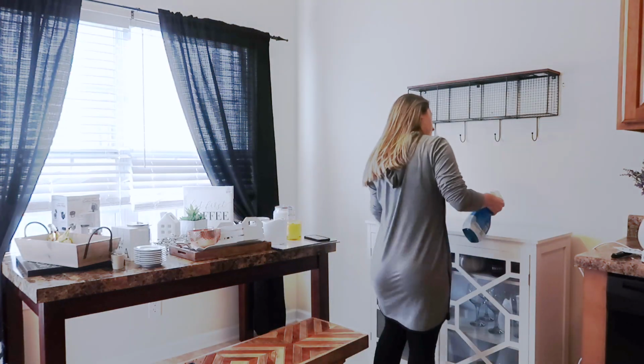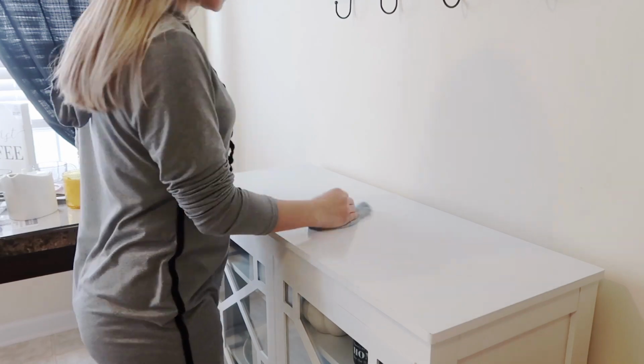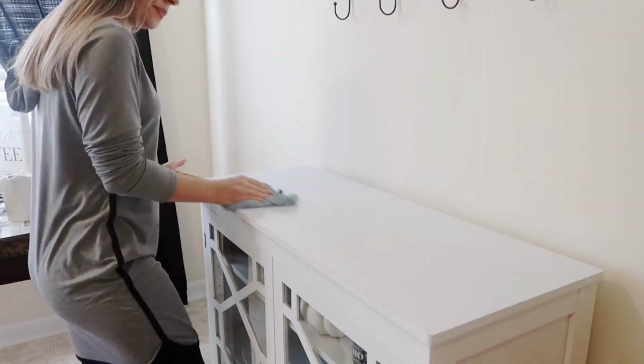So before starting to decorate the area, I'm just gonna give it a wipe down. It was very, very dusty. So I'm just gonna give this a nice wipe.